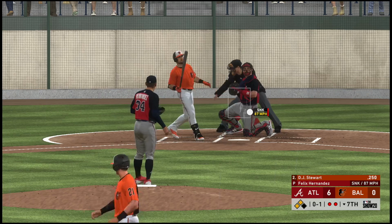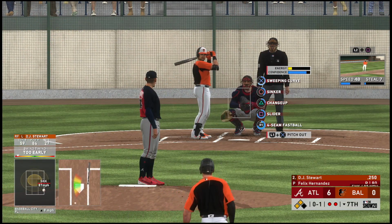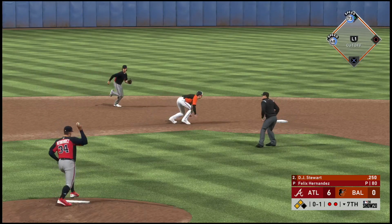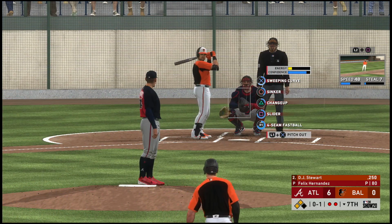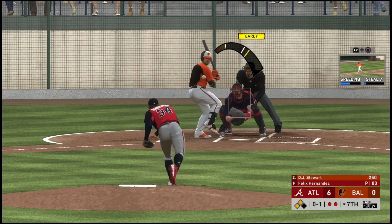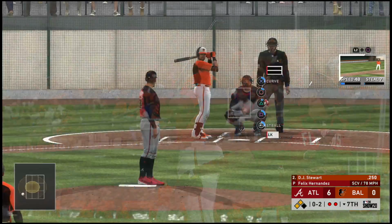And that swung on and missed for strike 1. No runs, 5 hits, and no errors for the Orioles so far. Now a pickoff play at second, and he'll get dirty, but he's back in safely. Hernandez comes set. Here's the 0-1. Fooled with the curveball there, and it's strike 2.